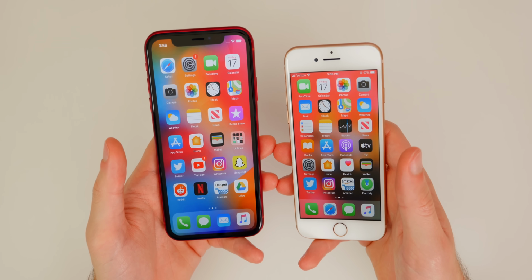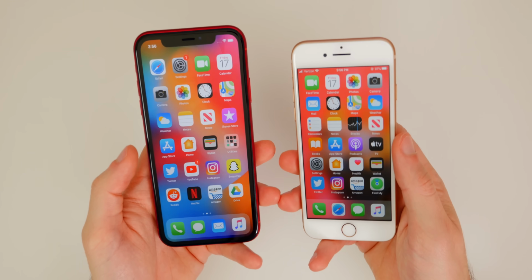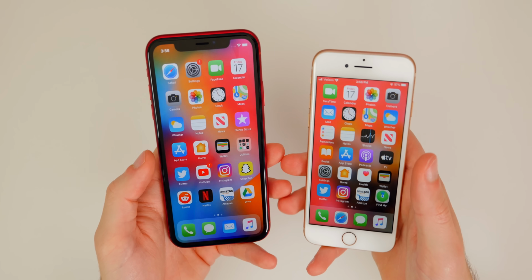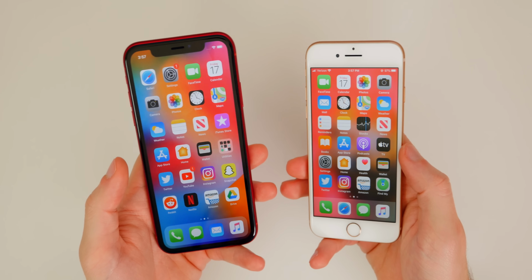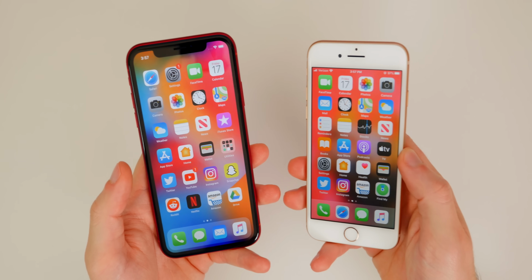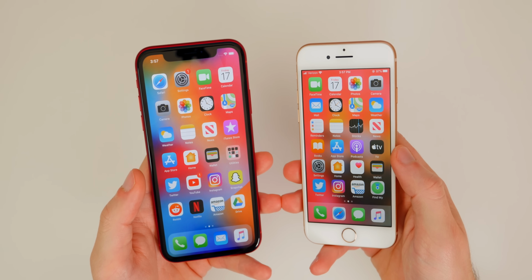And speaking of that battery, how will these two compare when it comes to battery life? So the iPhone 10R has a 2942 milliamp hour battery, whereas the iPhone SE has the same battery as the iPhone 8, which is 1821 milliamp hours.